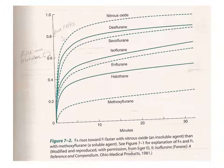The partition coefficient, it's at 37 degrees centigrade, right? Does the temperature change this coefficient? Somewhat maybe, but not anything big.